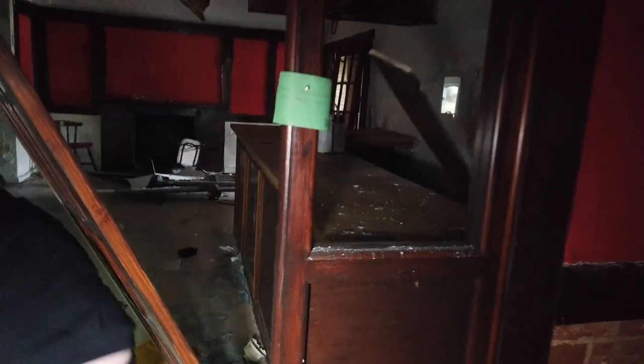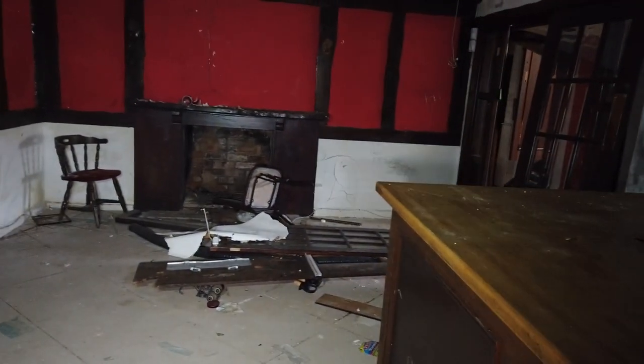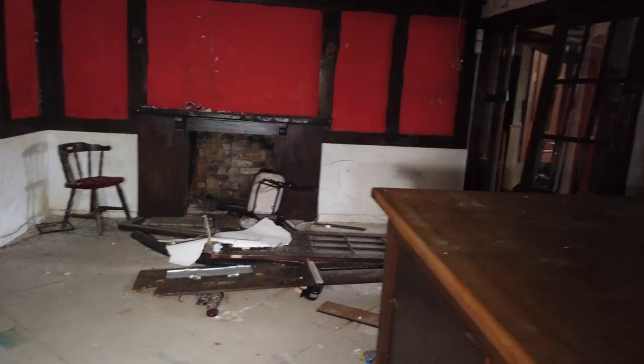What's happened here? The door's got claps. To be fair, it's been trashed. It's not bad. No. We've been in worse. The bar's clean. This side of the bar's mint. It's been emptied, but that fireplace is old. Yeah, that's a really original old fireplace. I wonder if they thought, oh, this is original, or whether it's just been sitting. Oh, got a little remote on there.